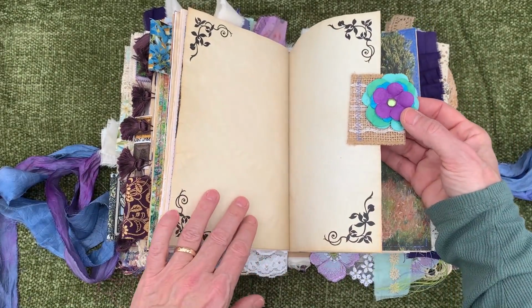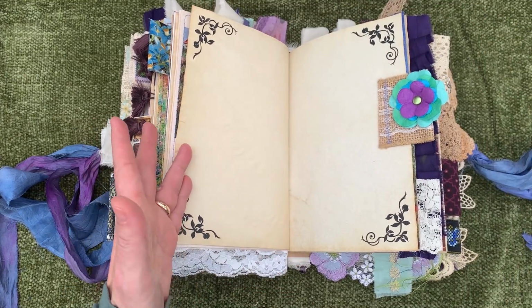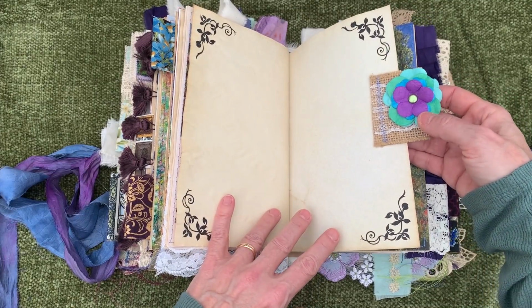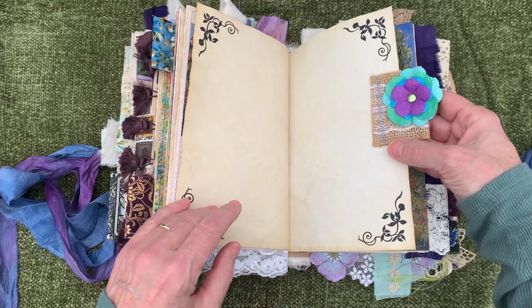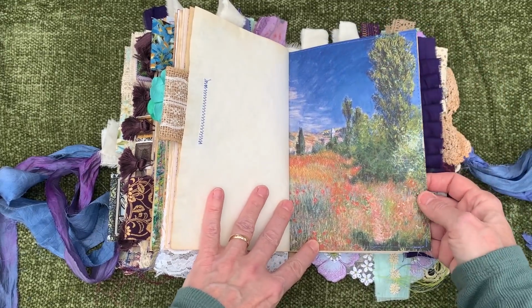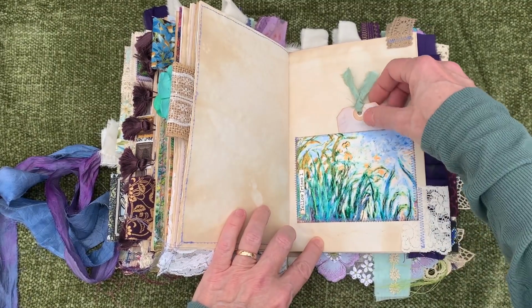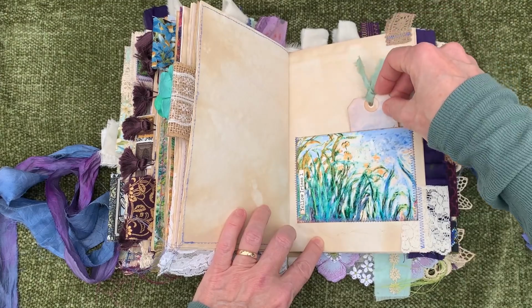I have a whole bin about this big. Well, my hands are off the screen. I have a mini bin full of these flowers, and I have just made a point to try to use them more. I tried to layer all the Monet colors. Fabulous. And this was his yellow irises. I guess he did several. And the boardwalk tag.